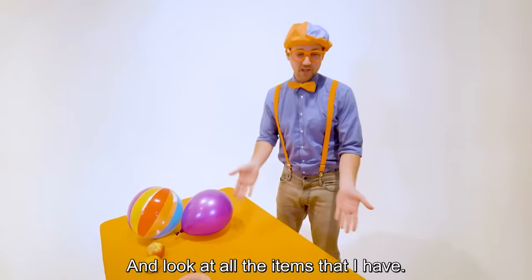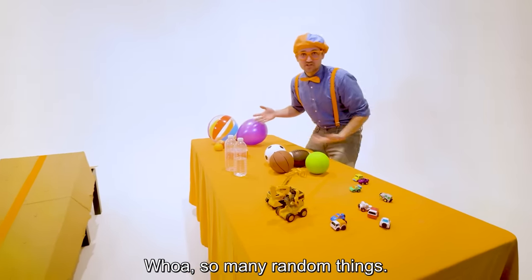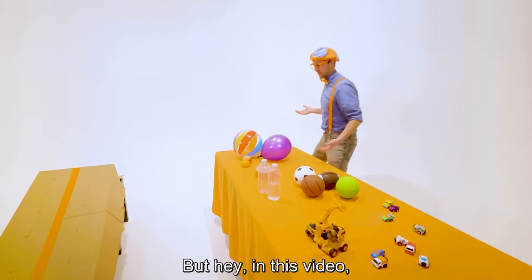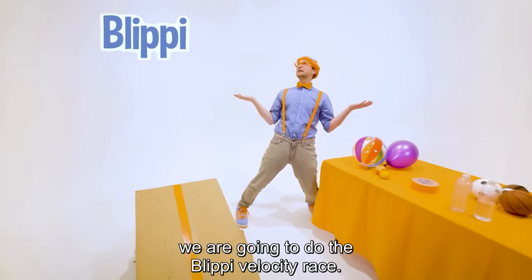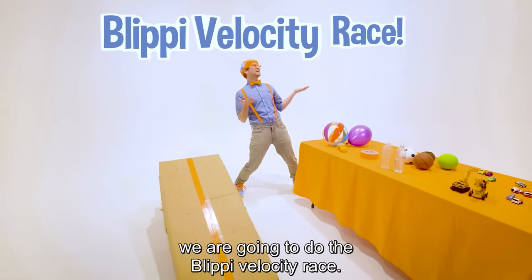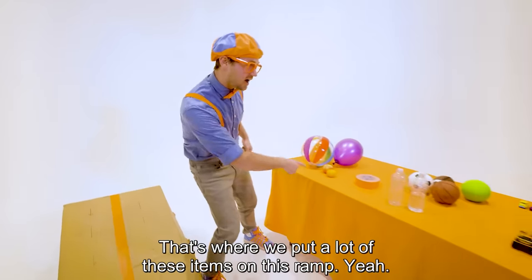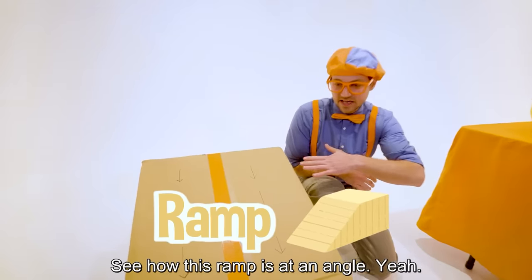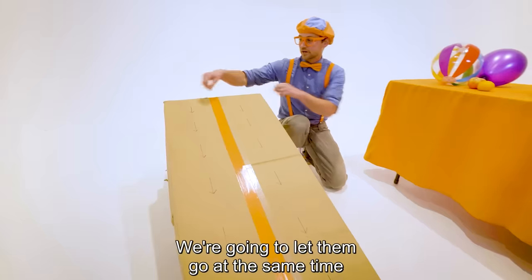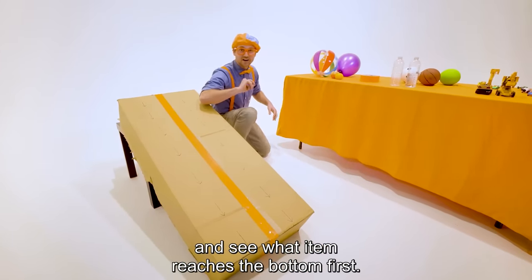It's me, Blippi, and look at all the items that I have. Whoa, so many random things. But hey, in this video, we are going to do the Blippi Velocity Race. Yeah, that's where we put a lot of these items on this ramp. See how this ramp is at an angle? We're gonna let them go at the same time and see what item reaches the bottom first.